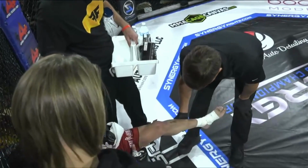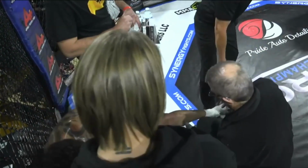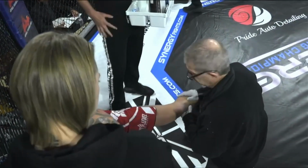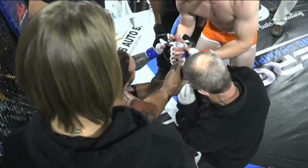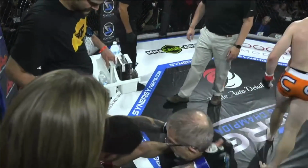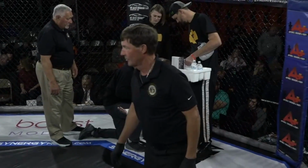The fight has been called. Let's give a round of applause for these fighters. It's unfortunate when something like this happens. These guys train really hard. I don't know what happened, but I know this isn't the way they wanted to end the fight. That was a heck of a first round. And they're checking out that left leg of Felix Igartua right now. Still earned that victory, though.